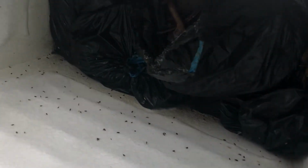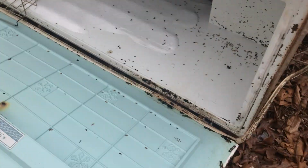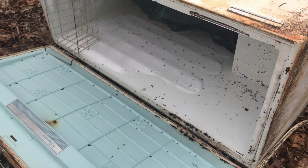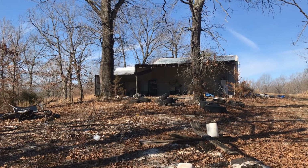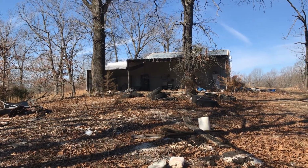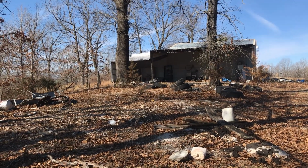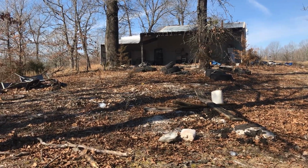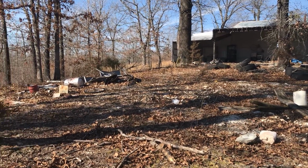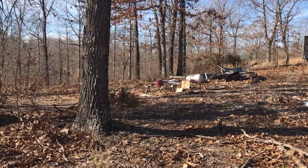Froze together, isn't it? So up there you see the back side of the shop here, lean-tos on the back side, and all of this stuff just scattered out everywhere. All sorts of just randomness back here.